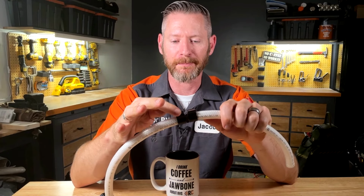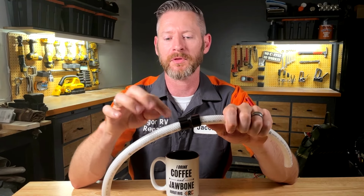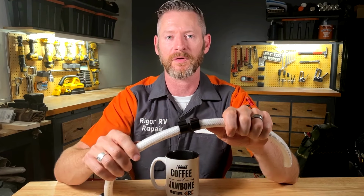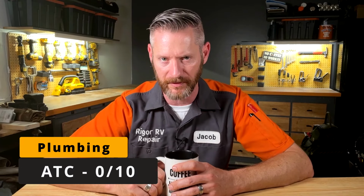PEX lock is this black plastic clamp in place of a stainless pinch clamp, but they're using the same flexible tubing, and the fitting is also designed for PEX tubing. While I haven't personally had to repair any of these, I have had many of my viewers tell me that this type of connection in their ATC has caused leaks. I would still give both of these attachment styles a 0 out of 10 for bad plumbing.